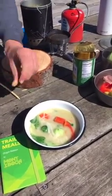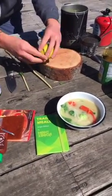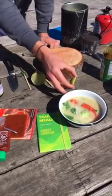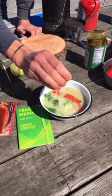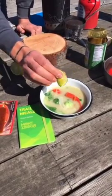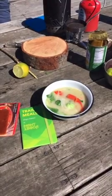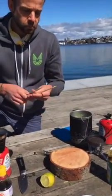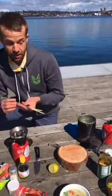The last thing we're going to do is add a nice fresh squeeze of lime on here to really bring everything together. Make sure to pack that out. But there we have it. We've got an elevated noodle bowl.